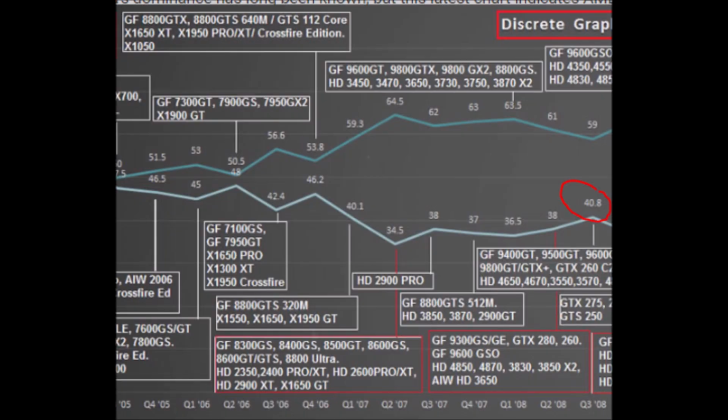This was a brilliant strategy, and as you can see, the market share went up to 40.8, almost 41%. One of the very rare instances over the past 10 years. I think it only happened 3 times in terms of quarterly market share where they crossed the 40% threshold.